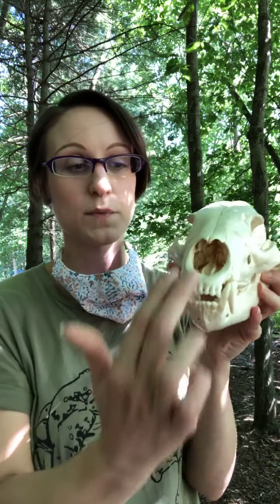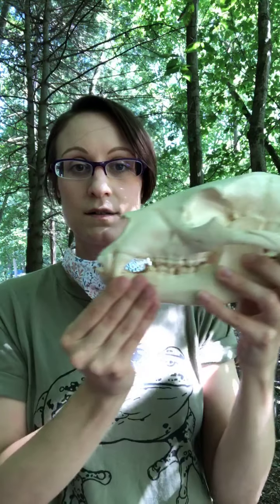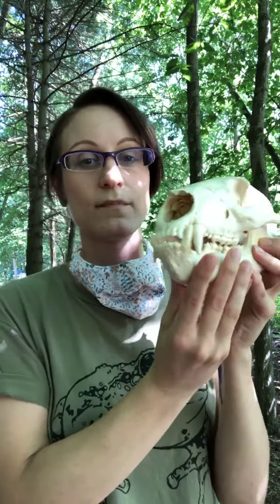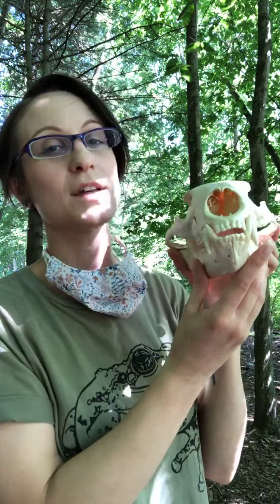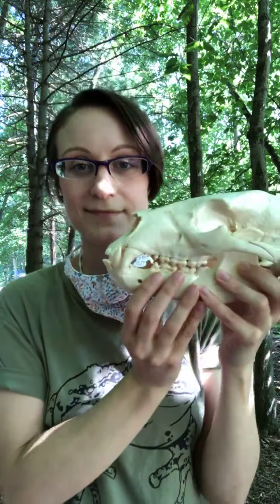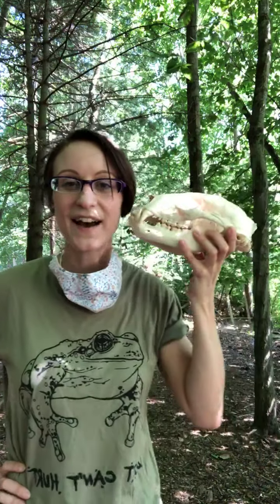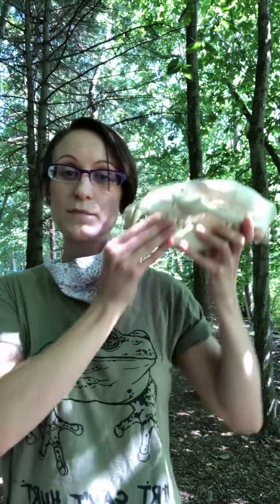This animal also has a great sense of smell. This would be its nasal cavity. And they do like to knock down bird feeders. It's not a giant squirrel. Did someone say that? No. Okay, not a fox. Some of us are guessing foxy and not a fox. Fox does have a similar structure, but this skull is very, very large. It's about the size of my head, if not bigger.